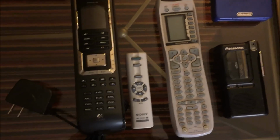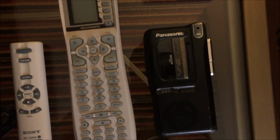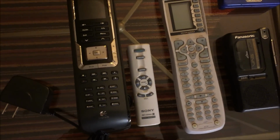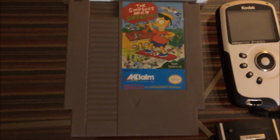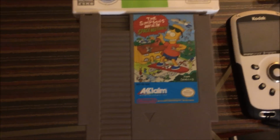Took a little bit of cleaning, but I got those three remotes along with this $40 micro cassette recorder for $12, actually from the same person that I bought that $100 worth of games from yesterday. I spent $20 on this blue Nintendo Game Boy Advance SP worth about $40, and I got Wii Fit Plus from the same guy for $5. I spent $4 on the Simpsons NES game worth about $12 to $15 after fees.